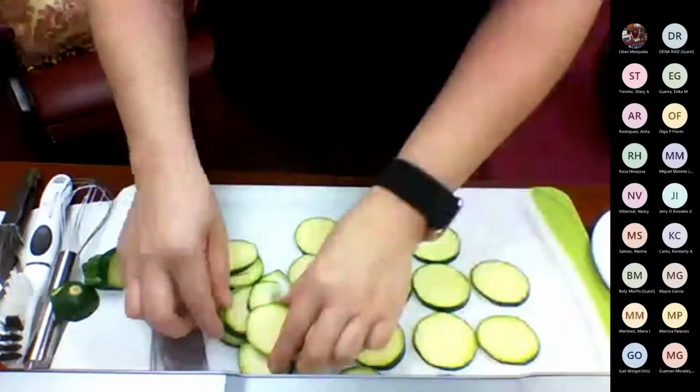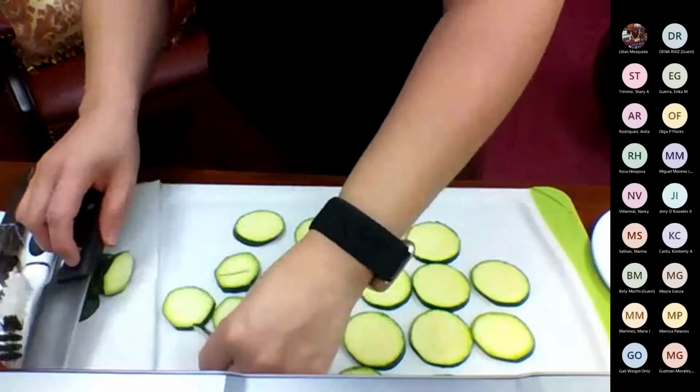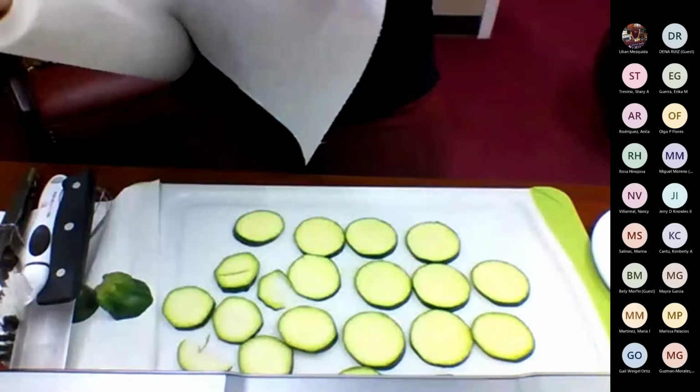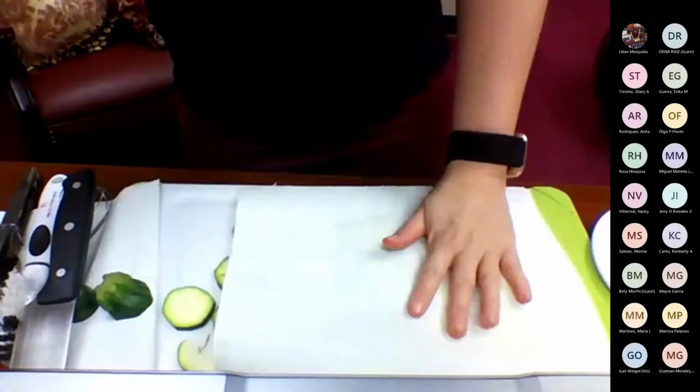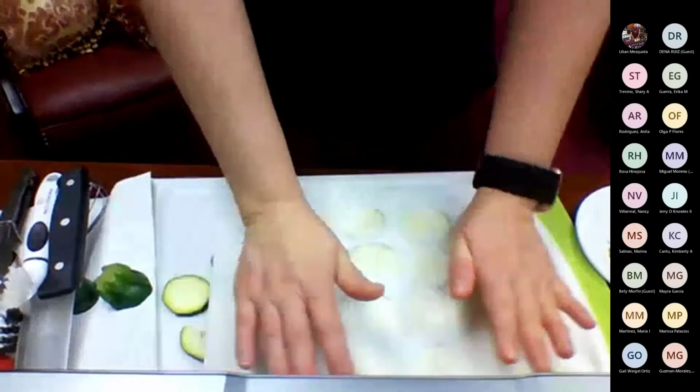So what we're going to do is we're going to get a paper towel, and we're going to try to squeeze out all the water in there. So what you do is just put it there, and then you just press it down.